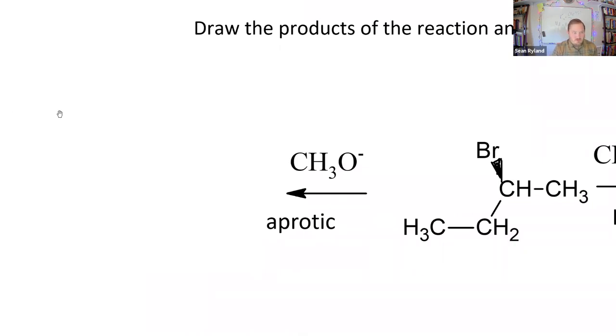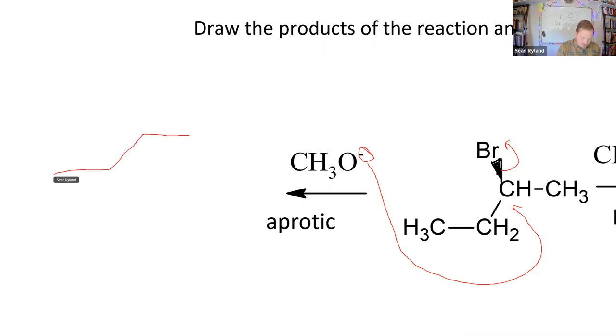So if we wanted to assume that this is low temperature, we'd get SN2, which means our mechanism would just look like that. Methoxide comes in, backside attack, bromine leaves. So our product would wind up being that molecule. We've got an ether attached, that oxygen's attached where the bromine was, but we get the opposite stereoisomer.